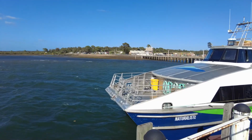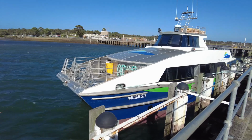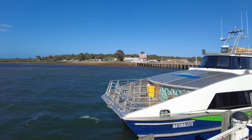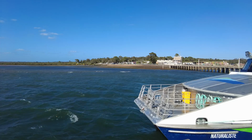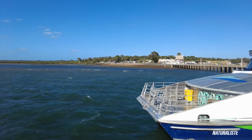So this is the ferry you'll take to French Island. It's not very big, but it doesn't take that many passengers. And as you can see in the distance, this is Stony Point, and in the middle of your screen is where that station is. It's a very short walk, so it can't be too much of a drama for anyone. It's an easy walk.